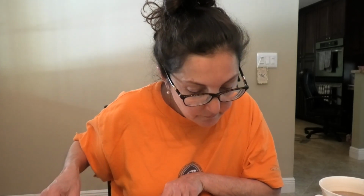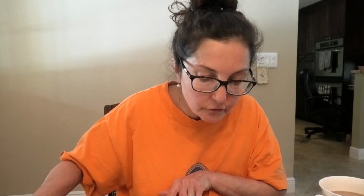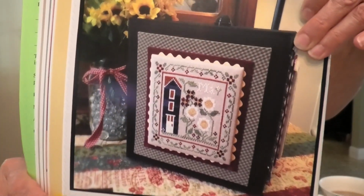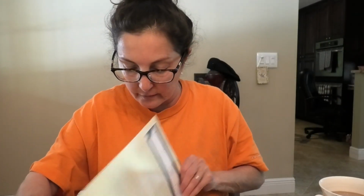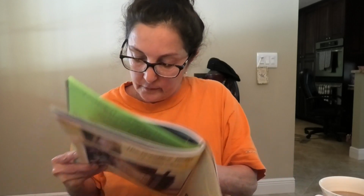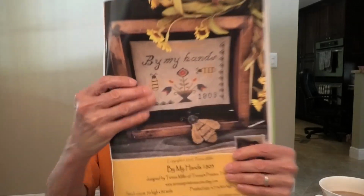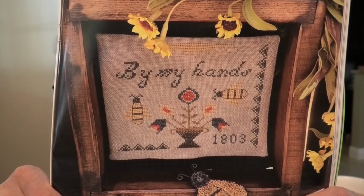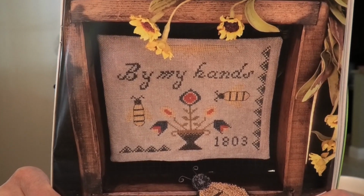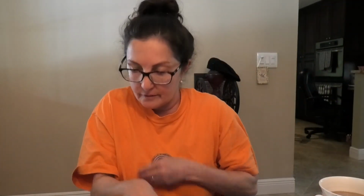Vanna is going to show you how to finish this. And I'm not going to go through it. You have to buy the magazine to get it. But it's a whole box finish of some sort. Comes out very pretty. This one is Teresa Miller of Teresa Primitive Treasures by My Hands. I love this. I really do. That is awesome. Just really awesome.